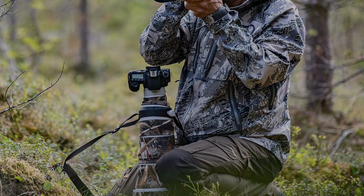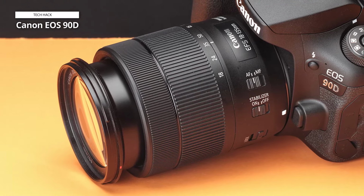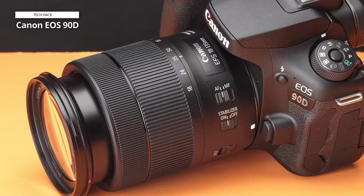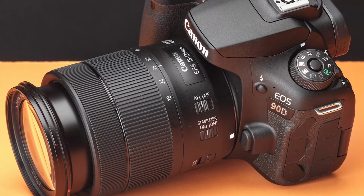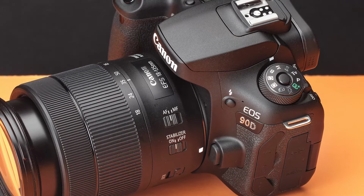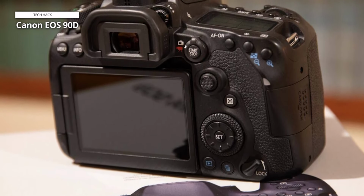Unlike the previous 80D, it also supports uncropped 4K video recording, and it features a new processing engine and quicker burst shooting. The 1300-shot battery gives far more power than the ordinary mirrorless camera, and dust and water resistance is an added plus. The 90D's adaptability struck us during our evaluation. It's a terrific all-rounder for folks who enjoy photographing a wide variety of things.